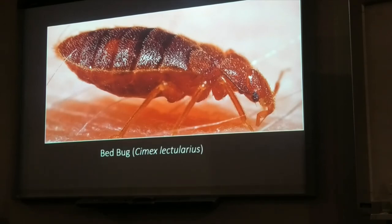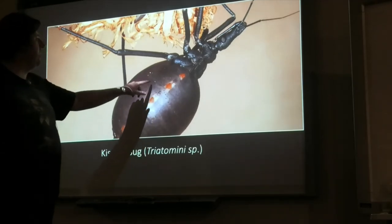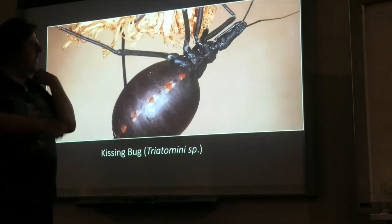This one, I mean, it makes you itchy and takes the blood, it's fairly benign. This one, not so much. Pissing bug. This one is full of human blood. They don't usually look as round as that, they're flat. But she's just fed off a lab researcher's arm.